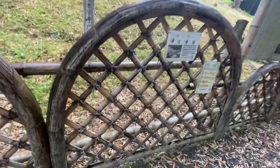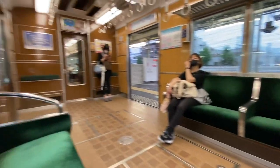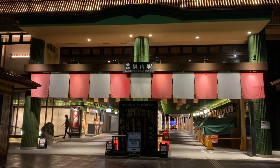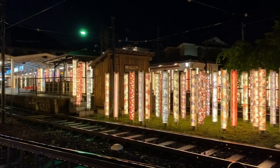After this, we made our way by train to the third and final location. It was again pretty far, but our last day in Kyoto, so we had to make the trip. Eventually, we made it to location 3, which was a train station where you can find light-up art based off of kimono textiles. We made it to the 600-pole train station.